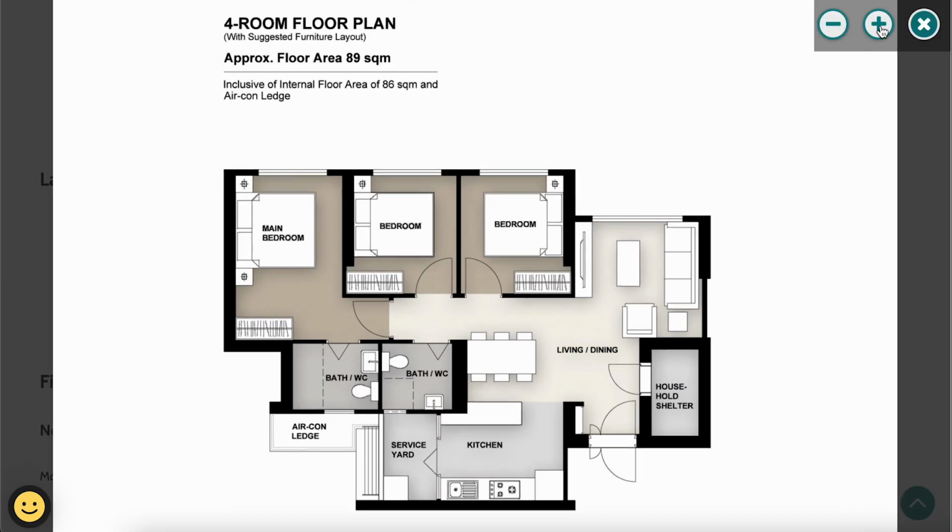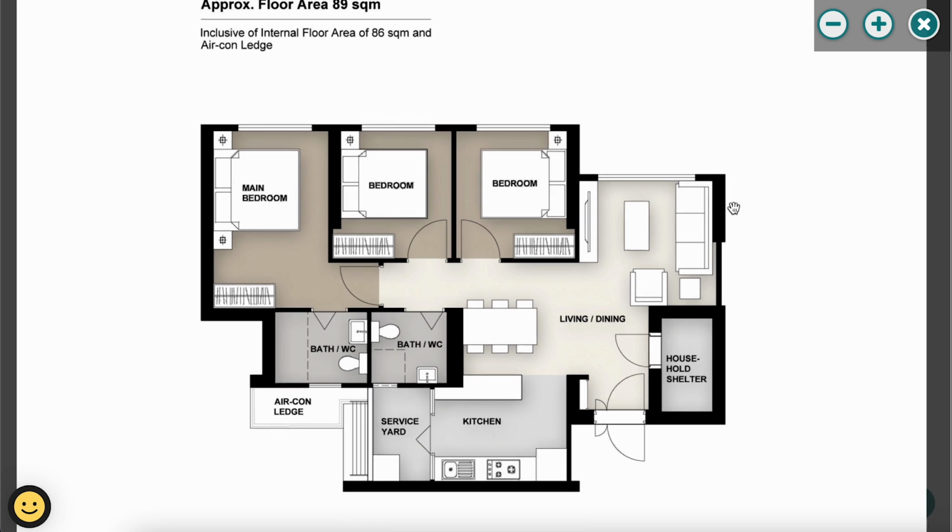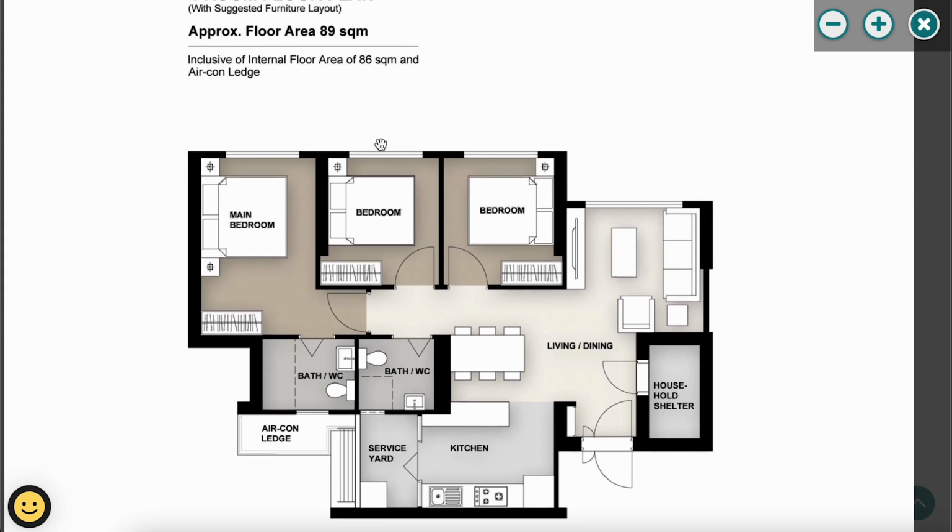Layout ideas wise, this is your typical 4-room plan, so we don't have any kind of weird layouts this time. Internal floor area around 86 square meters. Once you enter from the main door, household shelter is on your right, not in the center, so you can do up some concealed carpentry to hide away your bomb shelter door. Then you have a squarish shaped kitchen over here, and the service yard with the doors and windows.